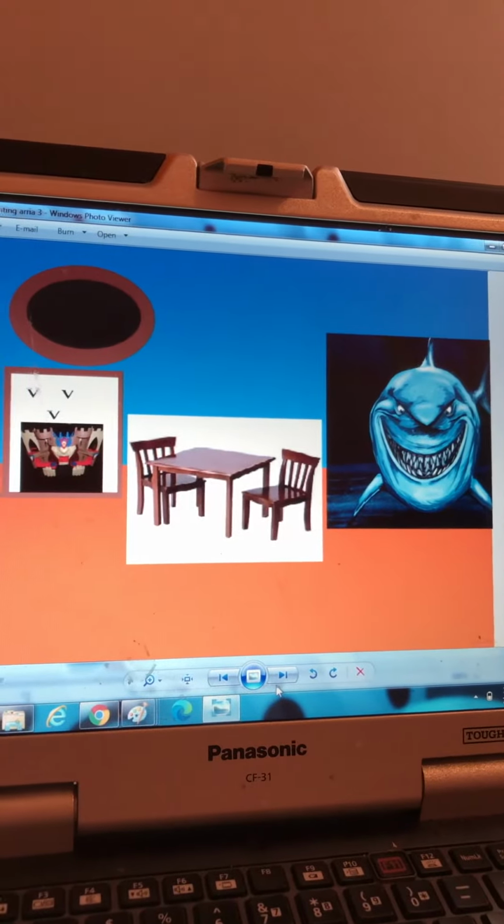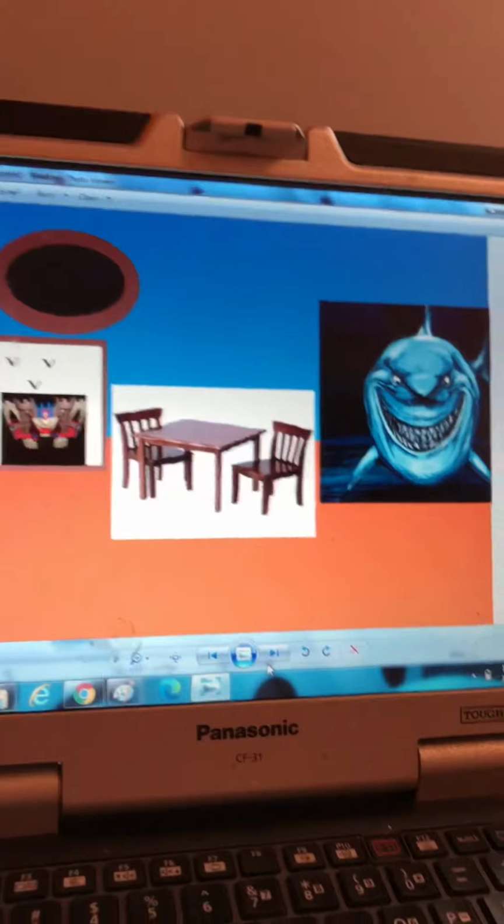Hey, Bruce made a castle. Look, it's Shimmer and Shine. And there's Nemo and Marlin.